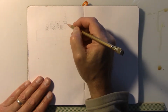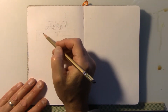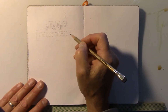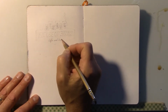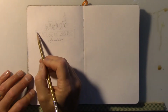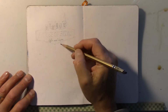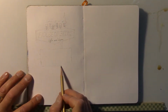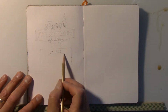This was such a fun place. The cafe, the Bosque House of Brews. And you'll see I took a lot of liberties. I didn't put in all the words. Like under Bosque House of Brews, it says in small lettering, coffee and vapes, which they quit doing early on in the restaurant's lifetime.